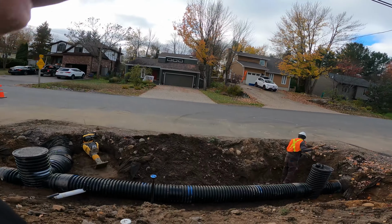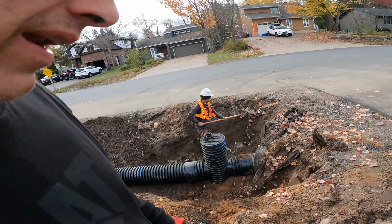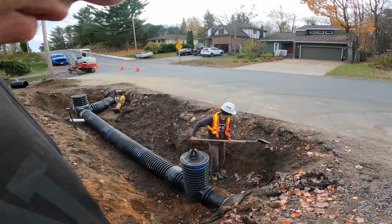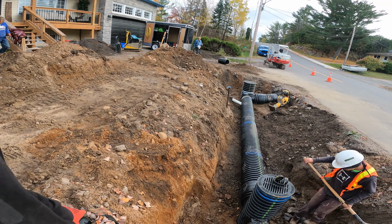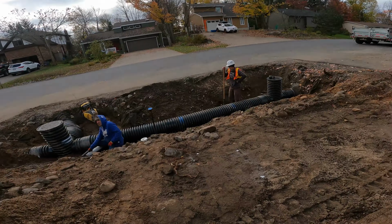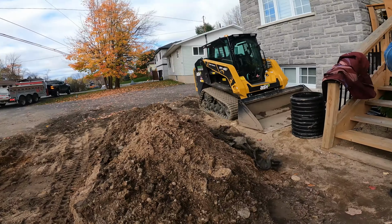Okay, so the municipality came by and approved the work, said it looked good. No permit required on this one. It's a small municipality. You normally would have to wait weeks to get this finalized, but it's done. Yeah, I'm not taking it off. I can't get it. That's fine. Okay, we'll start backfilling.